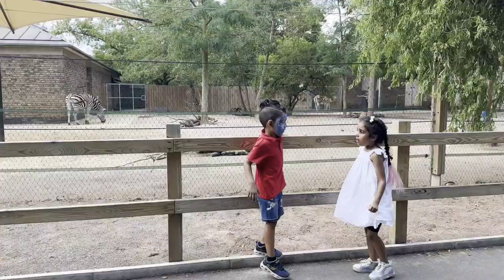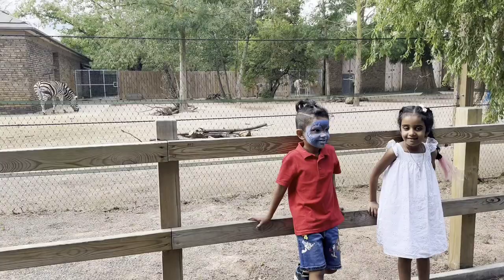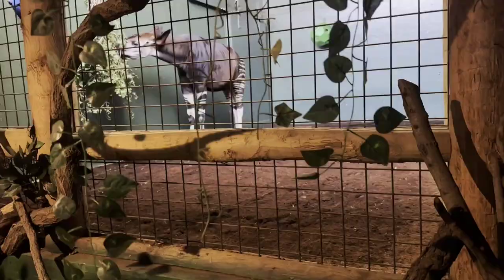Their black and white stripes aren't just for looks. They also help zebras stay cool in the hot African sun. The black stripes absorb heat, and the white stripes reflect it, creating a kind of natural air conditioning.